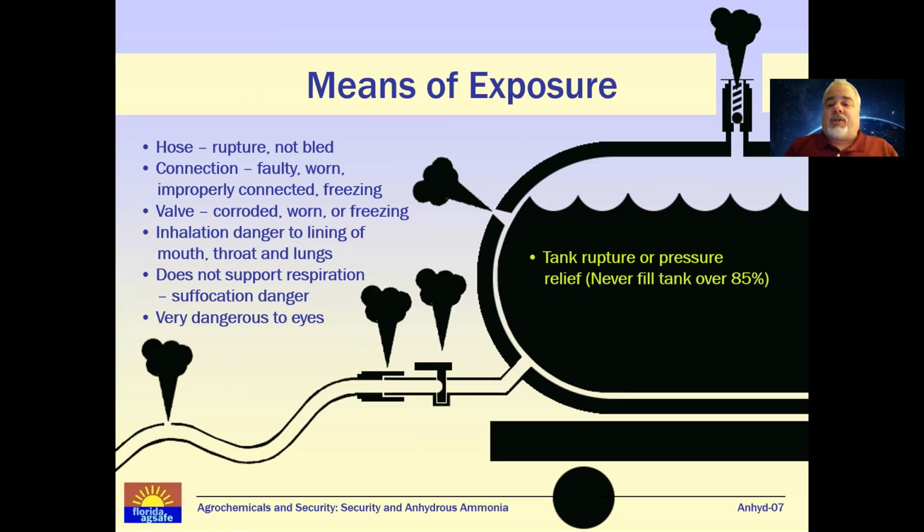So how do you get exposed? Through pressure release valves. This is a safety valve. It's much better to have a leak through the safety valve than a tank explode. So if for some reason the pressure inside gets too high, this pressure release valve will release pressure to avoid an explosion. But as it's avoiding an explosion, you are creating a stream of ammonia gas that is a problem to the operator or anybody in the vicinity. And the tank can have a rupture. Any of the fittings, hoses, valves can also have potential leaks, and you've got to be very careful when you're working with this stuff.